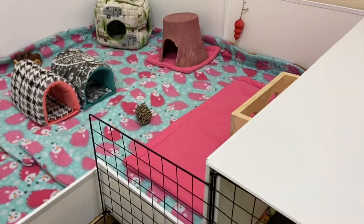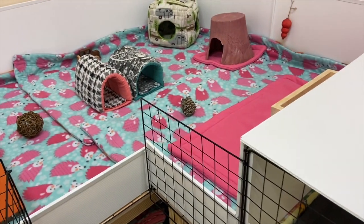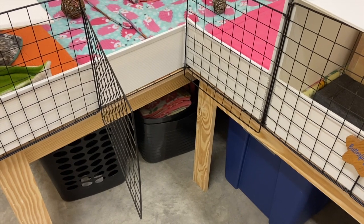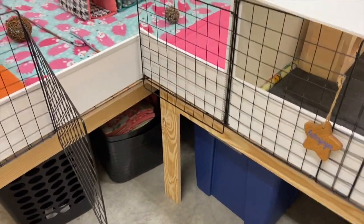Otherwise, it's three wide this way and three wide that way, so I wouldn't have been able to reach over into that far back corner if it wasn't for this. And we got this as short as possible, so I think it's maybe 20 inches tall, maybe even less than that, 18 inches tall. It's just enough to where I can fit my buckets under for storage.